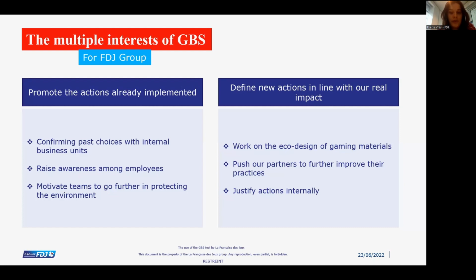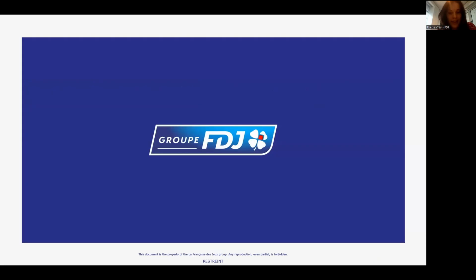And concerning the study of the biodiversity footprint of our gaming materials, it has enabled us to launch an eco-design project to challenge our partners, in particular the other European lotteries, and to justify these actions internally. So thank you for listening, and I'm here if you have any questions.